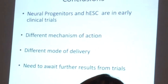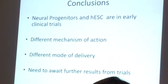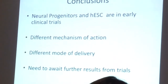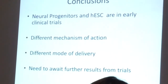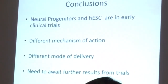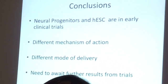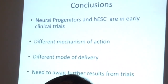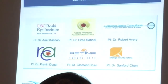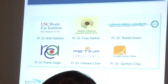So I've walked you through a lot of new information, hopefully haven't confused you. There are different types of trials that are going on, different mechanisms of action. A suspension cell that doesn't form a graft may be working through a different growth factor mechanism versus a graft, different modes of delivery, suspension versus sheets. I need to wait for the results from the trials, and I'd like to really thank our clinical trial site.